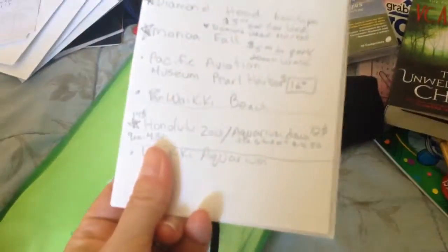We also have all the documentation that you will need. I have written down just my itinerary on here. This is everything that I would like to do. Doesn't mean we're going to do it, but this is just a few little local things that are around Waikiki, Honolulu. Once again, a few more things here. And then this is all my printed out documents.